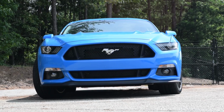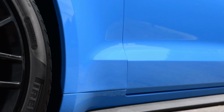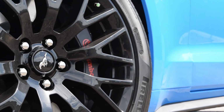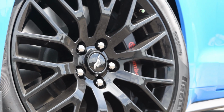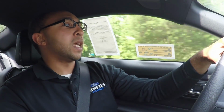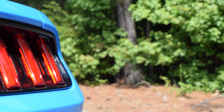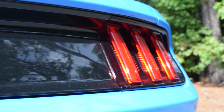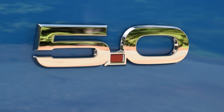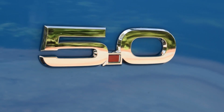So right now we're in a 2017 track package, performance package. It has the 19-inch wheels, Brembo brakes, and of course the 3.73 rear axle, Torsen rear axle. We're taking it for a quick drive, stretch its legs on this beautiful afternoon. If you're unfamiliar with the Ford Mustang GT, it comes with a 5.0 liter V8 power plant. This one puts out around 435 horsepower, 400 foot-pounds of torque, which is plenty.